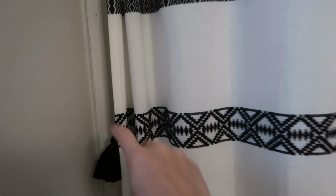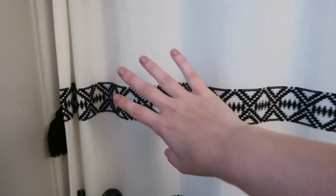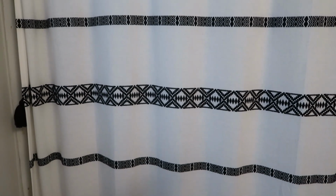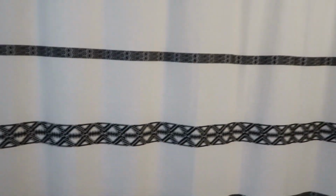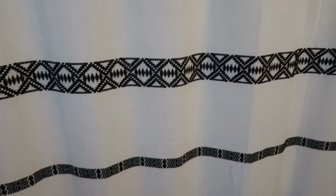I love this shower curtain. I always get questions about it, and I'll have it linked below. I think the one that I found was on Amazon. It's the same shower curtain but on Amazon, but I did purchase this one in store at Walmart. I just can't find it online anywhere at Walmart, but I love the shower curtain.